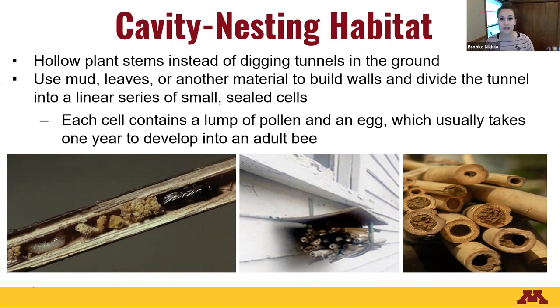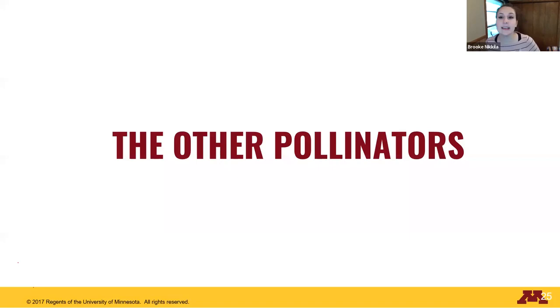Brooke, a quick question from the chat. In regards to those stem nesting bees, do they use only native plants, or will they use any hollow stem, like a bamboo or something? Yeah, that's a good question. I am not sure. I had a warning slide in there at the beginning and I took it out, but I'm not a native bee expert. I have training, and I do a lot of beekeeping with honeybees, and these are all things that I've learned over the years. So I can't say yes or no one way.